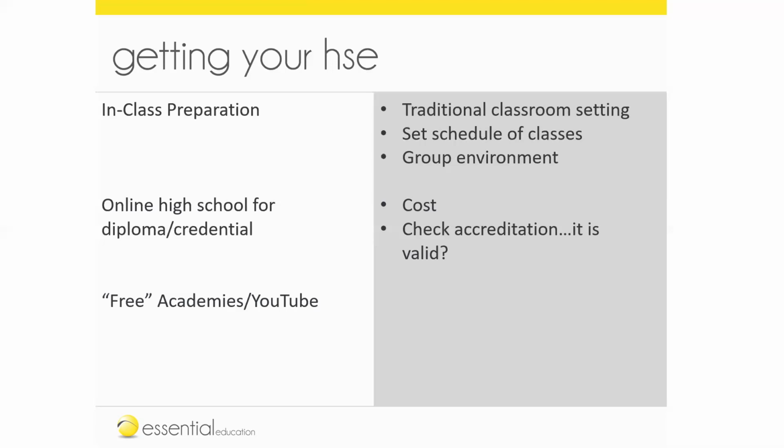There's also free academies out there, free academies on YouTube. There's some great, useful videos on YouTube. The problem is you have to be careful of segmented preparation. And what I mean by that is you might be able to look up a YouTube video that explains fractions, but maybe not numeration or equations or the quadratic formulas that you might need to understand or know before you go into the exam.